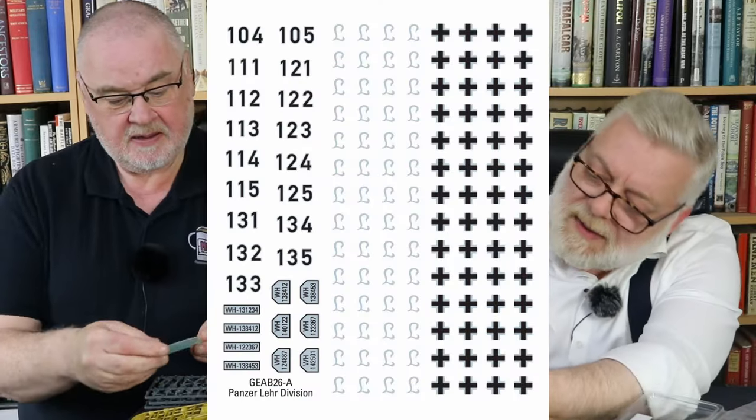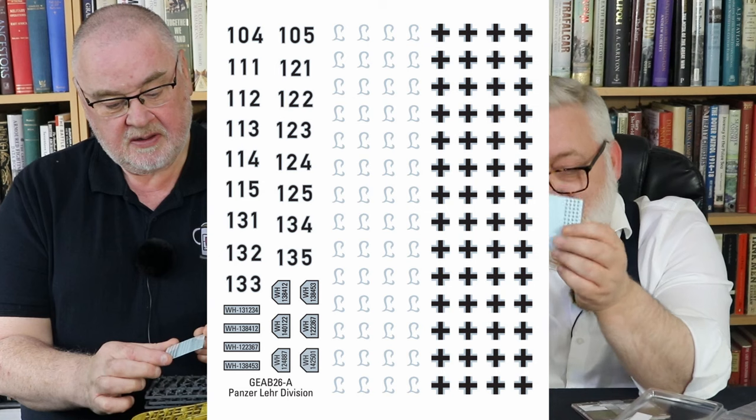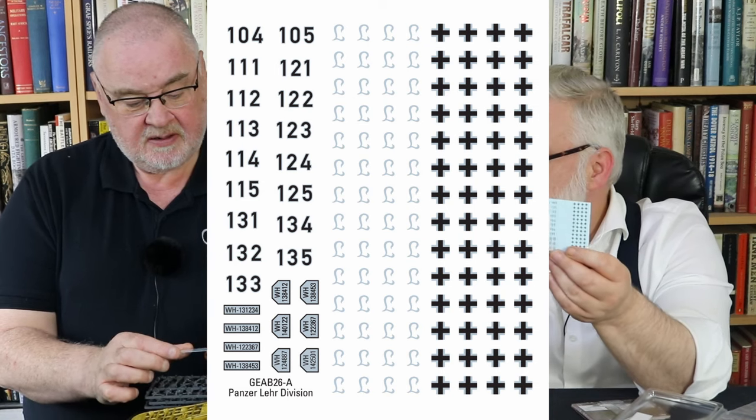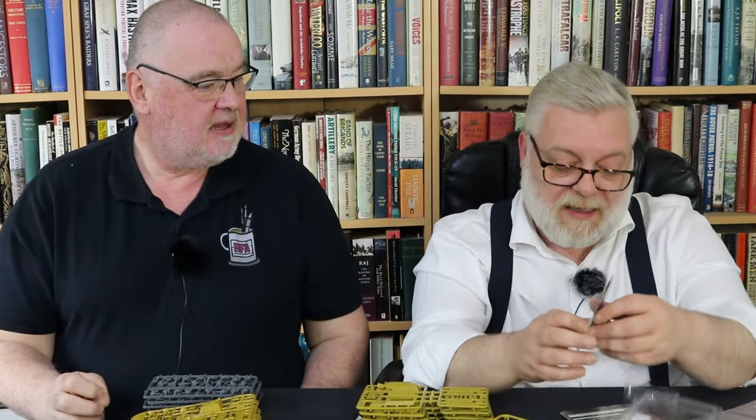Right, decal sheet. Is that white bit in the middle the L? Yes. It is, yeah. I just can't see it. So you've got Balkan crosses, tank numbers, and some number plates at the bottom as well, yeah. Okay. And then we also get the unit cards. Now, little bit disappointing.